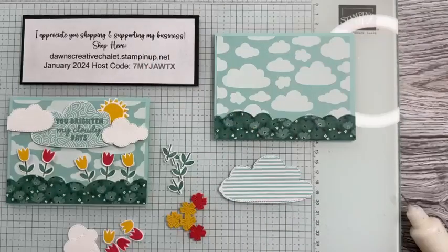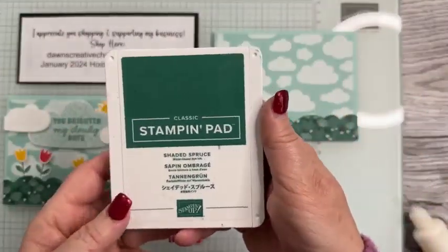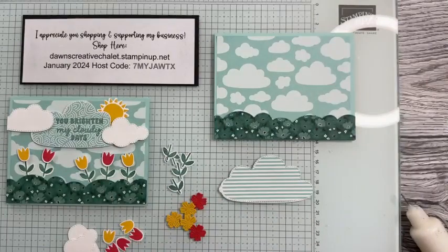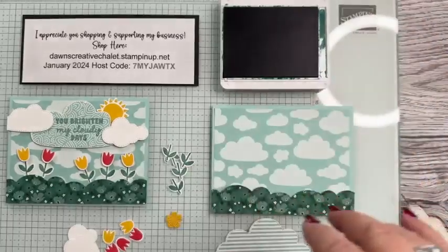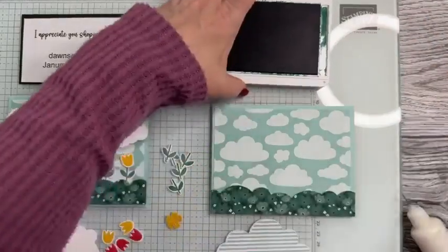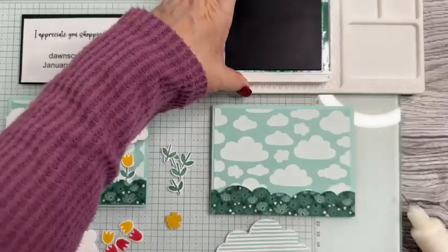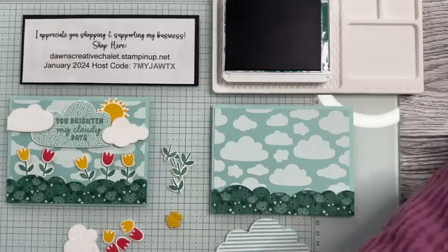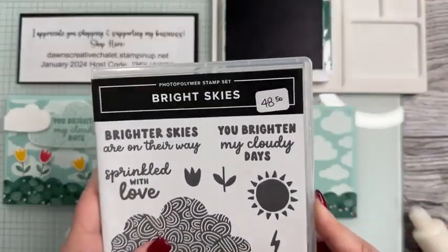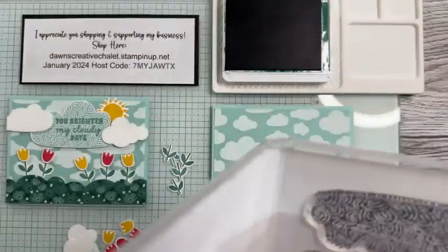I'm going to take this cloud and my shaded spruce ink and go ahead and stamp the sentiment. Whoops, I should have my little pad here so my ink pad does not slide around. There we go. I forgot to get out the sentiment. That would help, wouldn't it? You brighten my cloudy days.